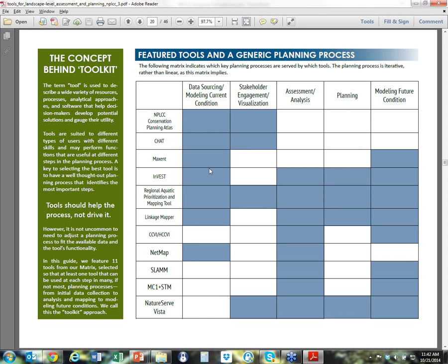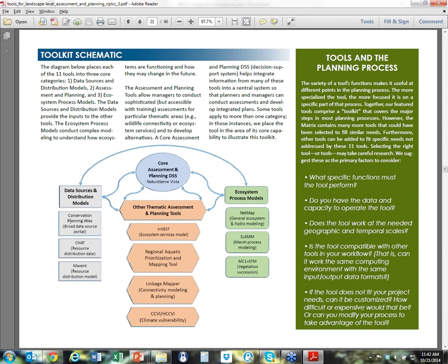So that's the technical aspect of just getting the tools to talk together and being able to easily move, say, the output from one tool in as an input into another tool. Another angle on the interoperability is just from the planning process itself.